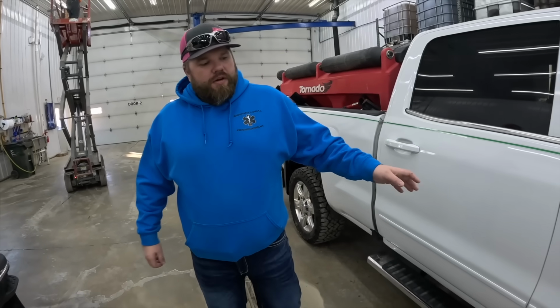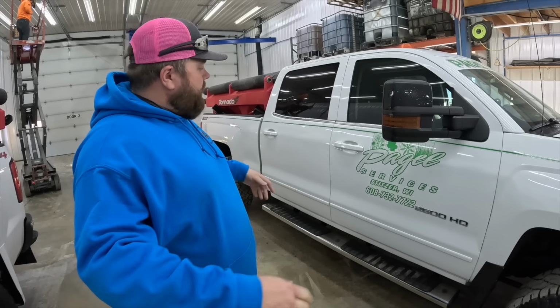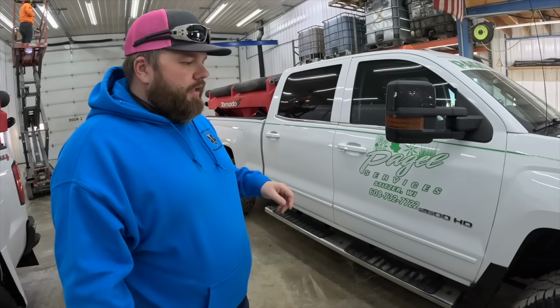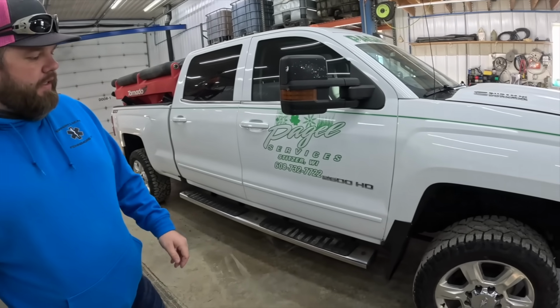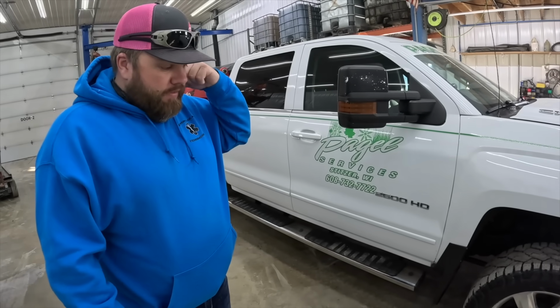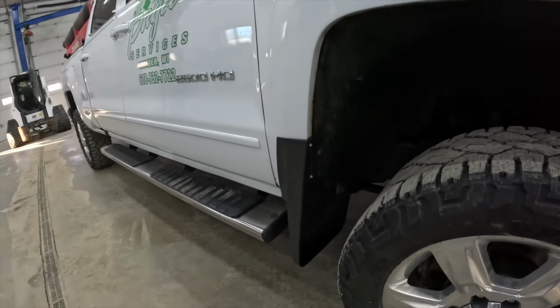Well, we did get this truck all completed, so if you guys haven't seen it yet, check out our last video. We had this truck up on the hoist. We completely cleaned the underside with Salts Gone, and then we sprayed it all with Undergone, which is a product made by Salts Gone. So if you take a look at the frame, it's nice and clean and all protected from the elements. And then we put on some factory mud flaps.